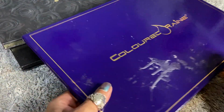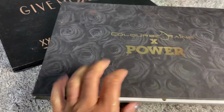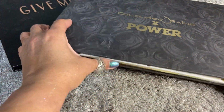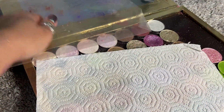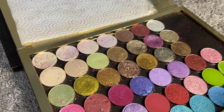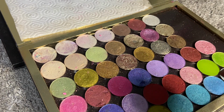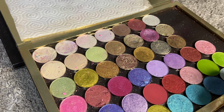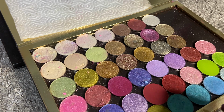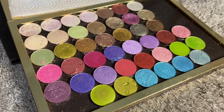Okay, then the next mega palette I have is my Colored Rain and Power palette. Now this is where it's at right here. Oh my god, I love this palette. I use this a lot. This has Lovelux, JD Glow, and Give Me Glow. And I have to clean it up because it's dirty. I can already see where something is breaking. But these are outstanding shades. I mean, they're just beautiful. Just beautiful.